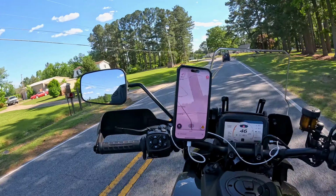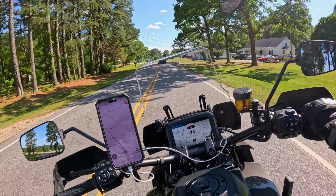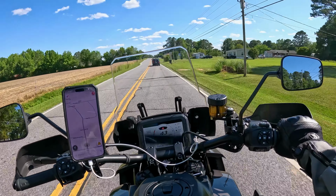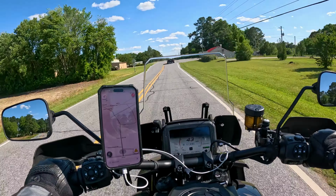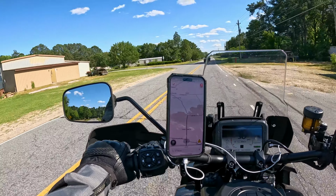Just out for a nice little ride coming through, I guess, Elm City, North Carolina. It's somewhat near Rocky Mount, Wilson, Sharpsburg area. Just kind of taking a ride and figured today we would talk about training. So specifically, let's talk about training options.